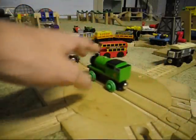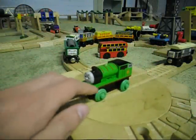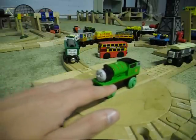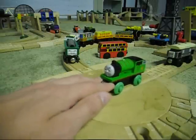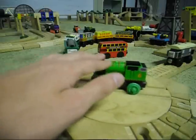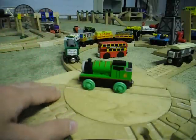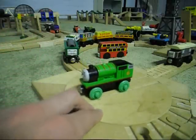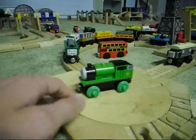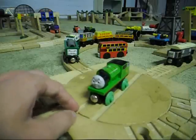Now here is Percy. Now Percy, this version of Percy is very good. Very improved from the original version. The original version was also kind of a little skinnier. I got 2 of the original versions, though none of them are as good as they were back then. Right now, because I did some modifications on each of them.